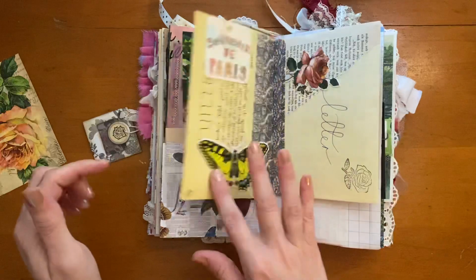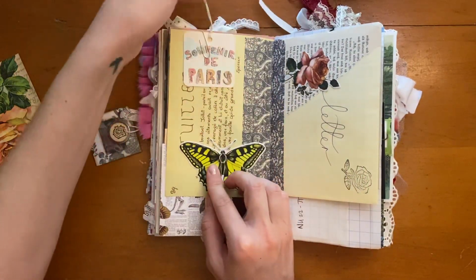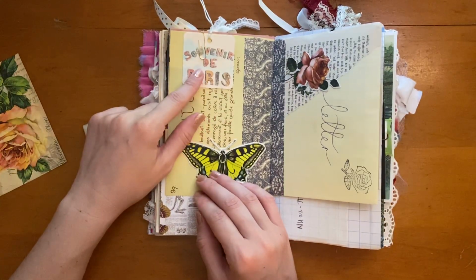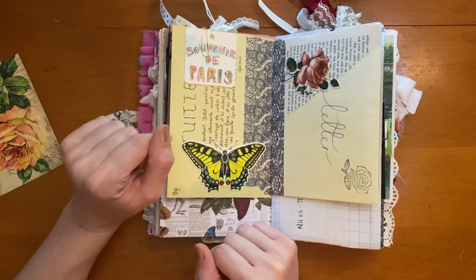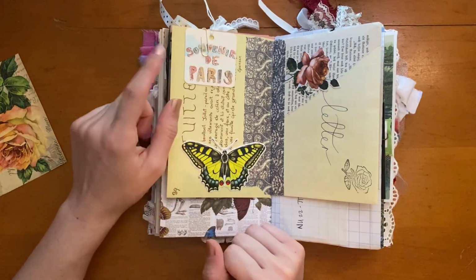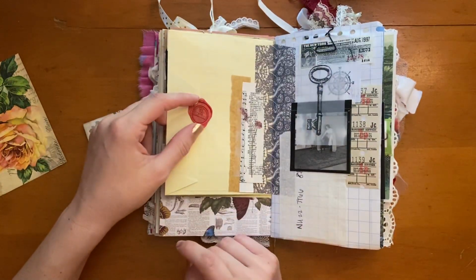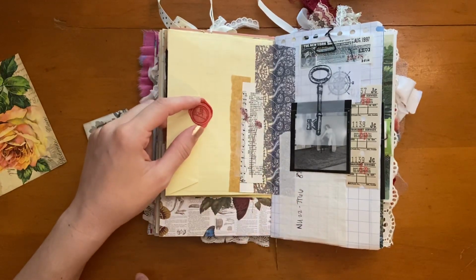And then on this side, I've just added on this little tag that was attached to a swap that I did with Jess. She makes lovely, lovely things, and her swap was so generous, so I just wanted to remember it with this little tag. And then this was a letter that I got from Jackie, in the same kind of happy mail.